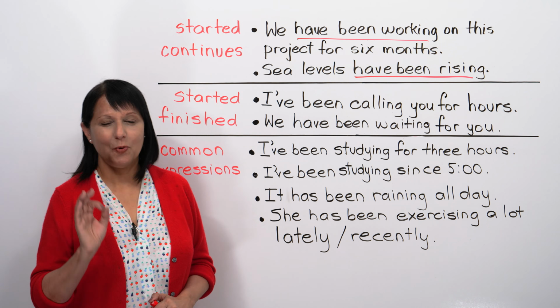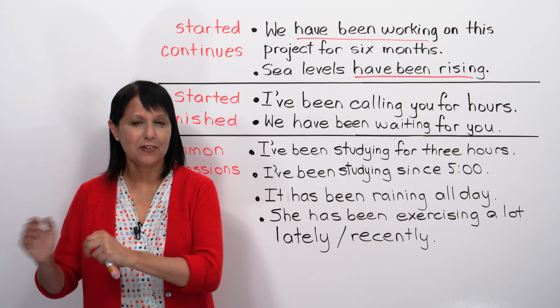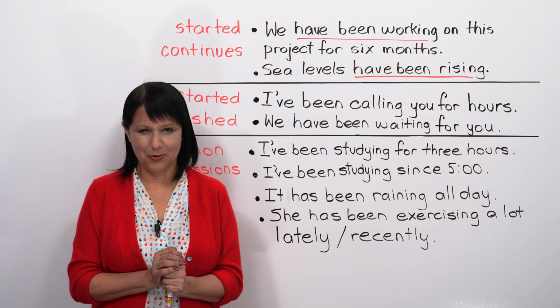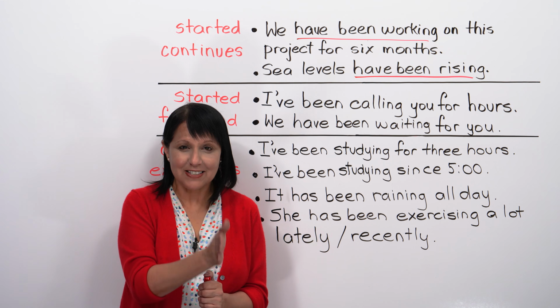Next, we can also use the present perfect continuous tense to talk about something that started in the past and it just finished recently. Okay? I know I told you that it continues, but really it was continuing and continuing and continuing until just now.